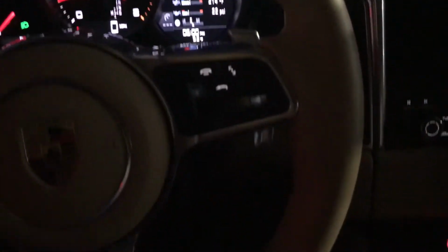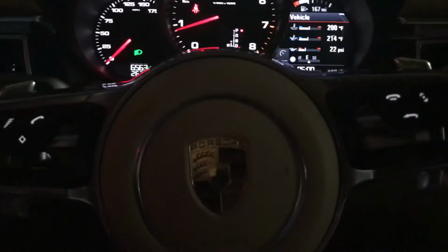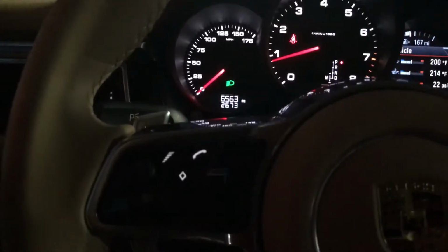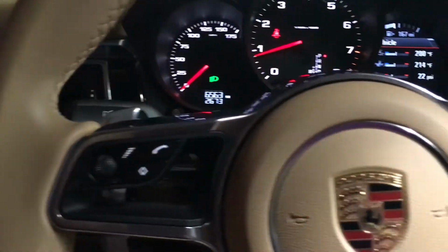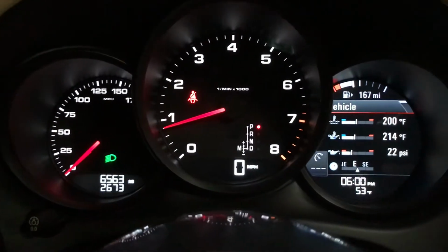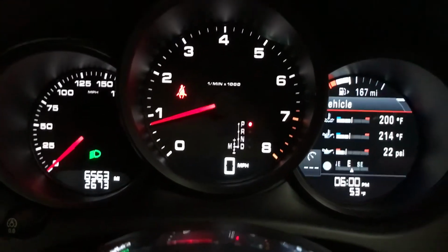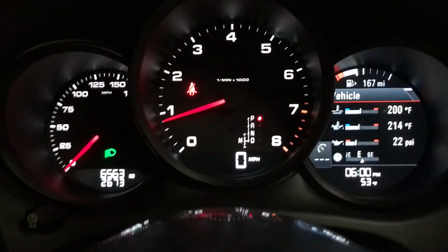Going inside the car, the Macan is the first vehicle that has this new steering wheel design that was taken from the 918 Spider, which is Porsche's supercar, most recent supercar. The instrument cluster is very reminiscent of the Cayman and Boxster. Again, to put some emphasis on the fact that it's meant to be a raised up sport vehicle.